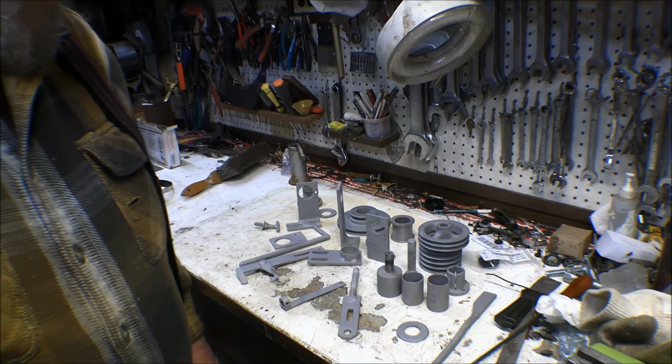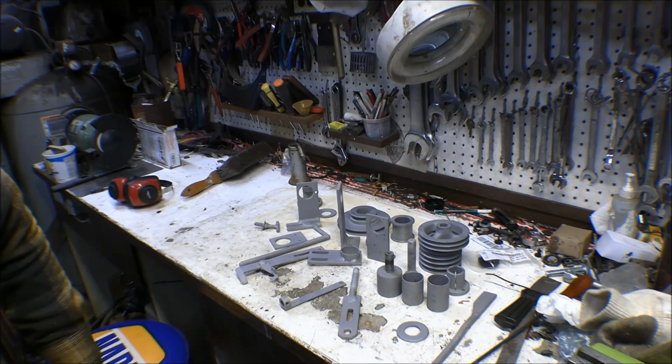Okay, well, I got some more parts to sandblast, so keep working at this.